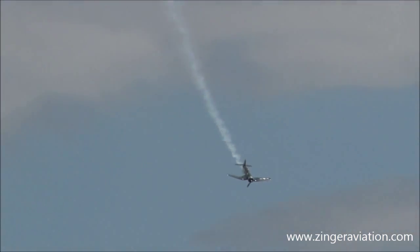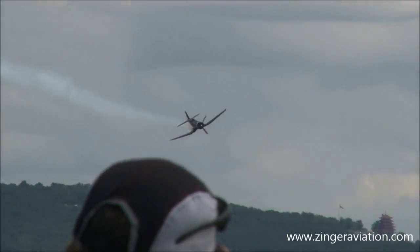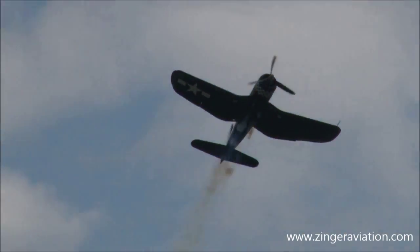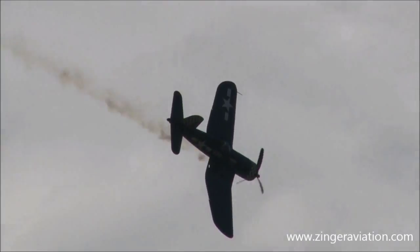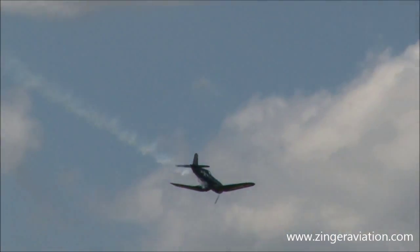This airplane that you're seeing is one of the original airframes that launched the Confederate Air Force, now known as the Commemorative Air Force. It's not only historically significant, but thoroughly ingrained in the CAF heritage.